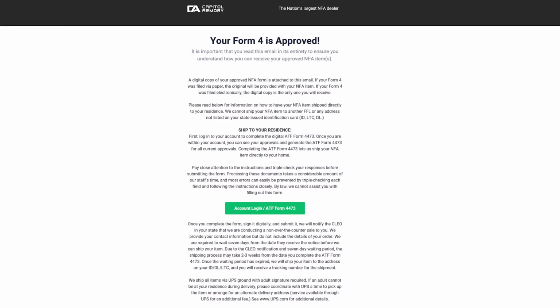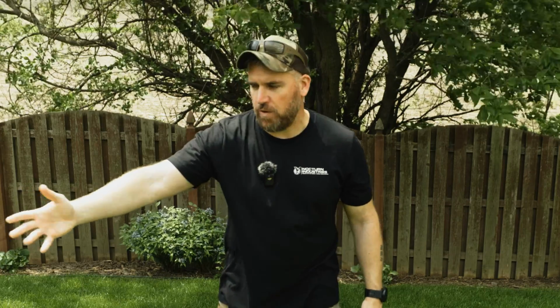As noted by Capital Armory, the email explains that the next step is the 4473 that allows the silencer to be sent straight to you. They also explain the step where the Chief Law Enforcement Officer, or CLEO, must be notified, and there is a mandatory 7-day waiting period. Now, this part doesn't make any sense to me. Why is there a mandatory 7-day waiting period for something I've already been approved for, when I've already given my fingerprints and address and all these other things? It just doesn't make any sense. It just adds another week onto the process. You don't have to go anywhere or do anything, so at least there's that.